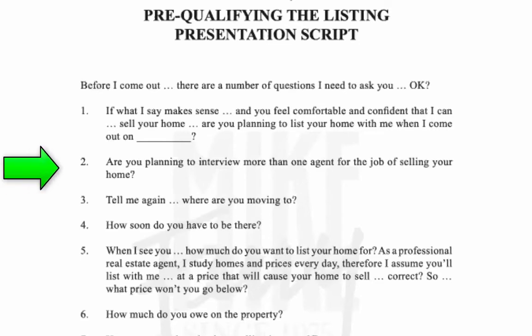Are you planning on interviewing more than one agent for the job of selling your home? And they say, well, we don't know yet, or maybe yes, or whatever it is they say. You move on next. Tell me again, where are you moving to? How soon do you have to be there? When I see you, how much do you want to list your home for? And then I say, as a professional real estate agent, I study homes and prices every day. Therefore, I assume you'll list with me at the price that will cause your home to sell, correct?